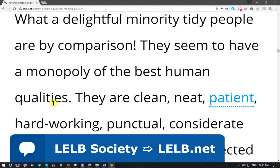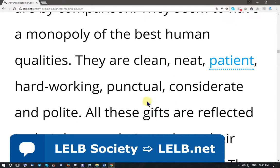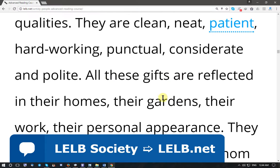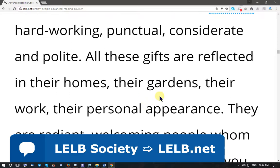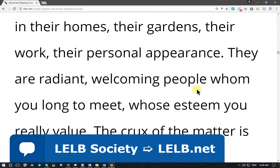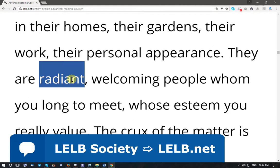They are clean, neat, patient, hardworking, industrious, punctual, on time, considerate, conspicuous, attentive, and polite. All these gifts are reflected in their homes. It means that you can also see and notice these attributes in their homes and in the place they live. Their gardens, their work, their personal appearance. So they take care of their appearance. They are radiant. It means you really like socializing with them. Welcoming people whom you long to meet.